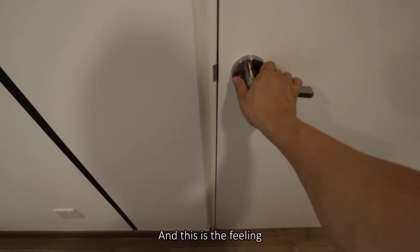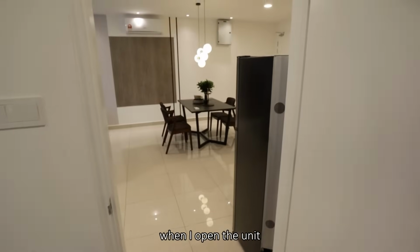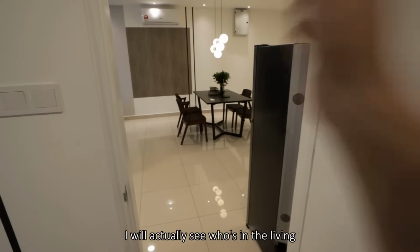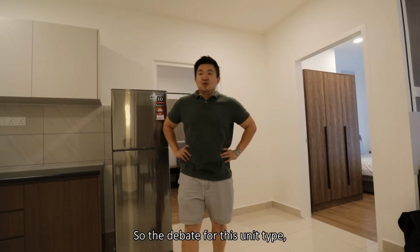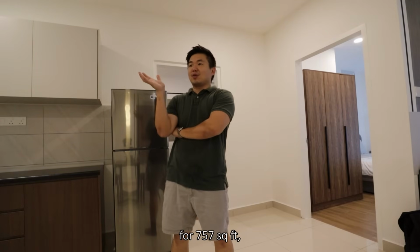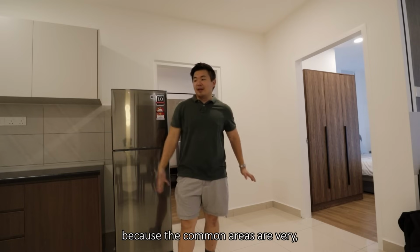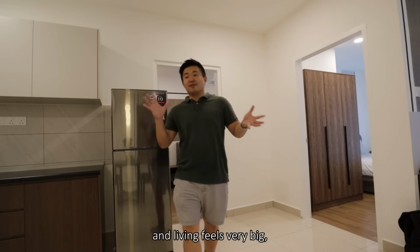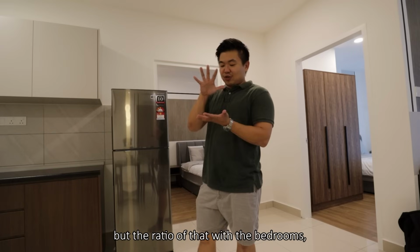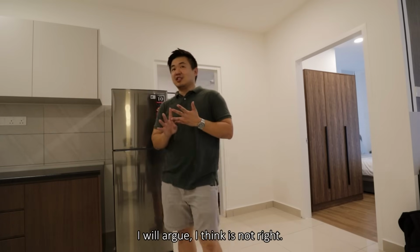Check it out. Wow, so zhun man. And this is the feeling every time I open the unit: I will actually see who is in the living and dining room directly. So the debate for this unit type for 757 square feet, it feels very spacious when you come in because the common areas are very nicely laid out. The kitchen to dining and living feels very big, but the ratio of that with the bedrooms, I will argue, I think it's not right lah.